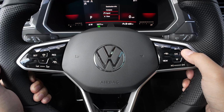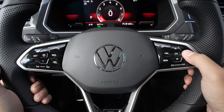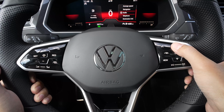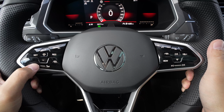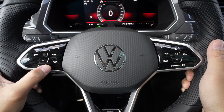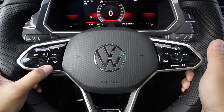As for the steering wheel, this Tiguan incorporated the new style of steering wheel buttons as found in their other models. I've already extensively complained about these buttons in my other videos, so if you want to see that, click the link up here. But in my opinion, I think these are the worst steering wheel controls in the market right now, and I wish that Volkswagen would go back to just using physical buttons on the steering wheel.